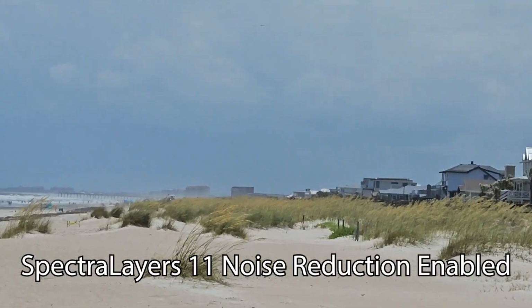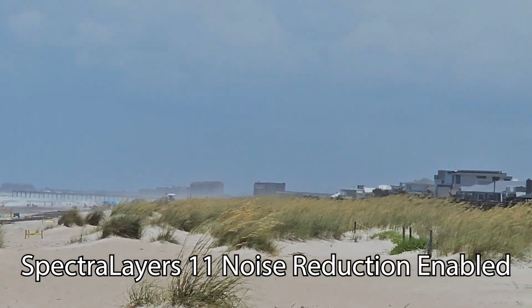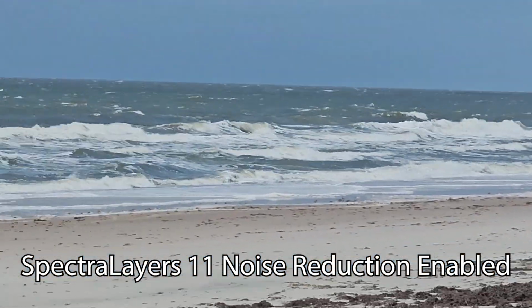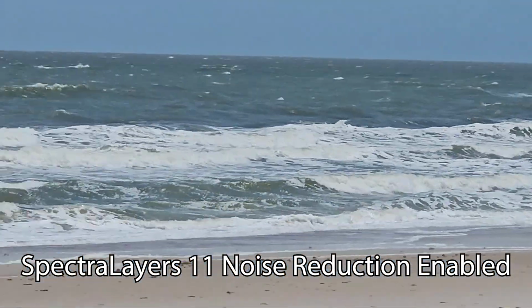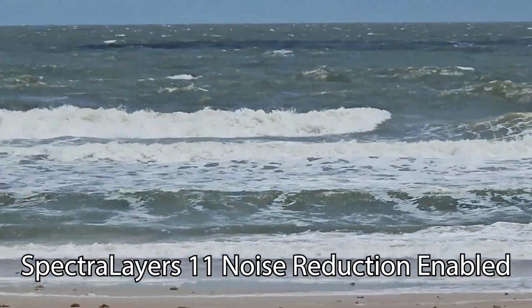You can see the salt spray in the air in the distance there. It is a very windy day today. I do not think I'm going to be out in the water in this kind of weather. There's going to be some awful rip currents in those waves today.